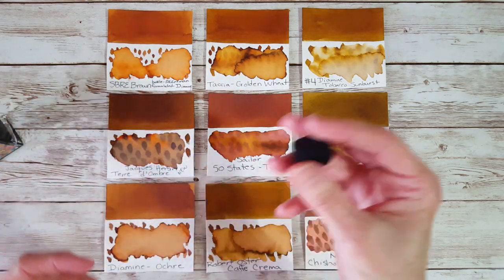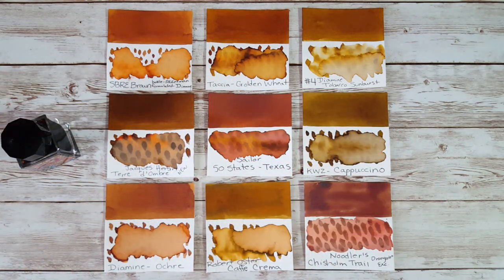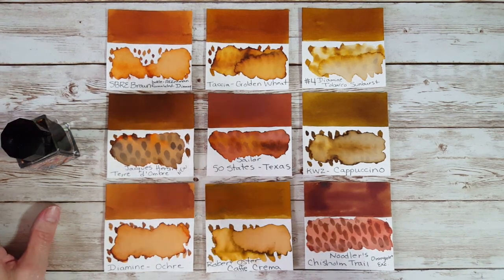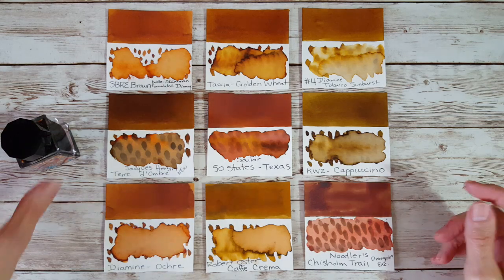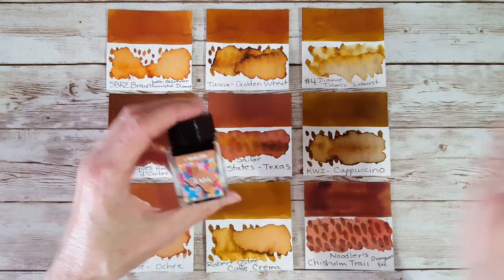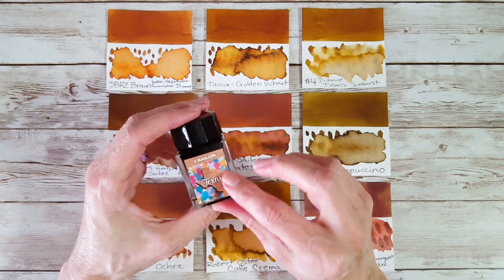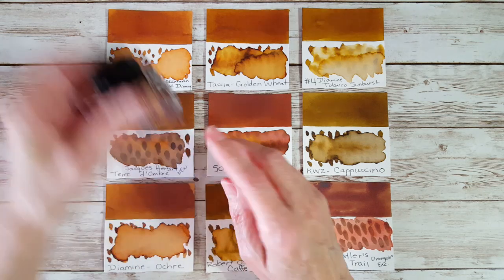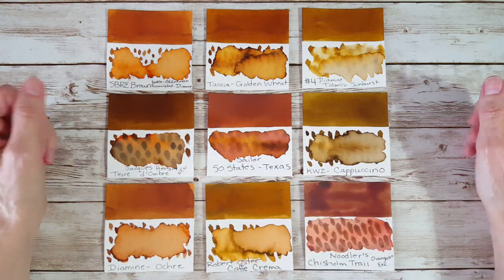Whoops, there goes my microphone. Wow. Huh. Oh my gosh, I tried to put the cover back on the microphone, couldn't see it because, long story, I wear glasses and require 16 different pair, I think. But anyway, that's 50 States, Texas from Sailor.